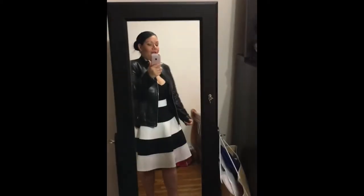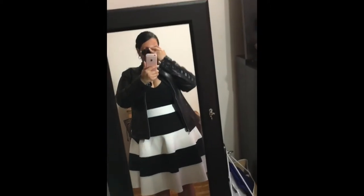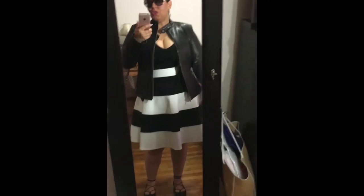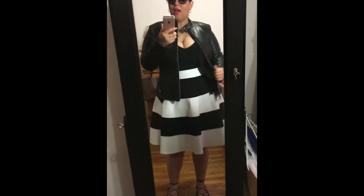So yeah. And then to add to the accessories, my shades. So this is what I looked like this morning, and as it just started getting warmer, I took off my leather jacket, and of course you can take the sweater off too, as you can see.